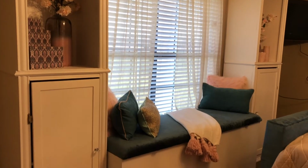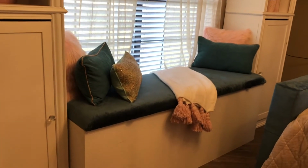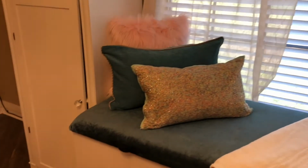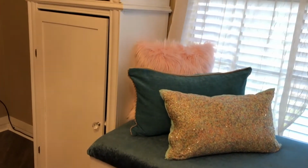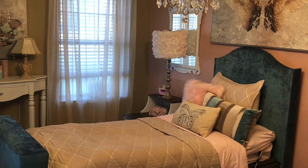And as you can see, the beautiful flooring was done as well. The carpet was taken out and it was laid on a diagonal in the room. And as you can see, the finished product just about here.